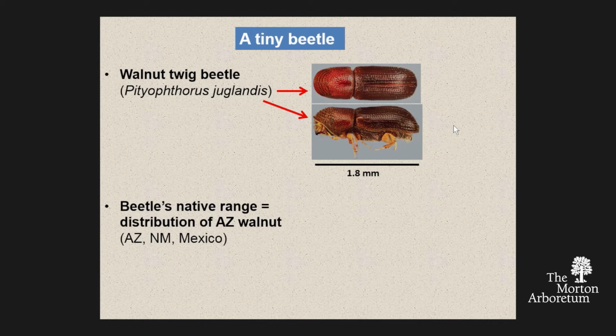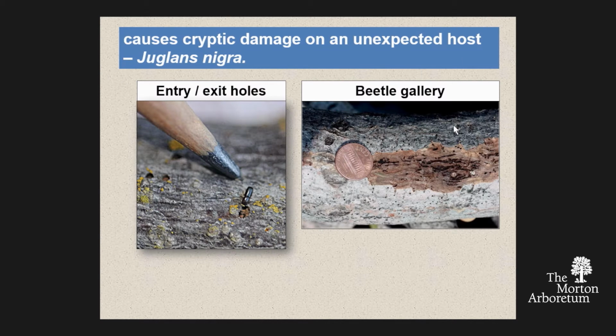But guess what? The good news, I guess, is it's not from Asia. So it's not even an exotic beetle to the U.S. It's native to the U.S., being found in Arizona and New Mexico, and we think also further down in Mexico, and we think its native host is Arizona black walnut. And very tiny: a pencil point and the insect, and a tiny, tiny hole.